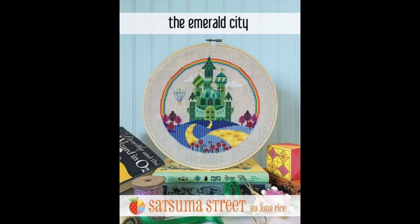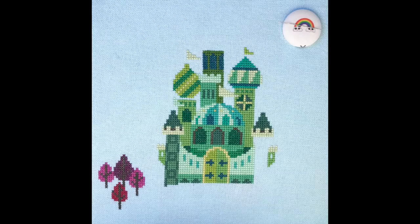And the WIP that I worked on is Satsuma Street's Emerald City, and I'll put a picture in of what it'll look like finished here. And I'll also put in a picture of what it looked like before I started stitching. So the last time you saw it. And this is where I'm at.